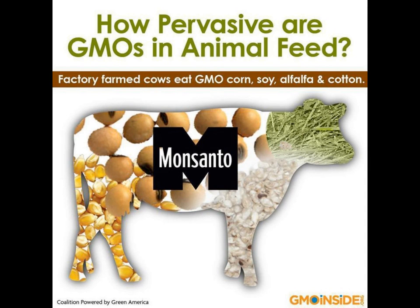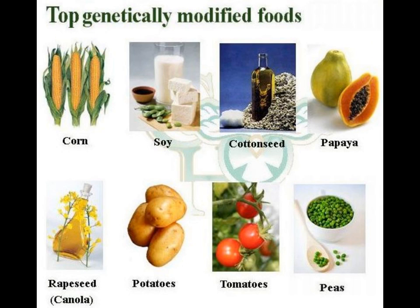Also avoid feeding any genetically modified crops like corn, soy, cottonseed, rapeseed, because these crops are regularly sprayed with chemical fertilizers and chemical pesticides. It is very dangerous for the cattle to eat this cocktail of chemical poison.